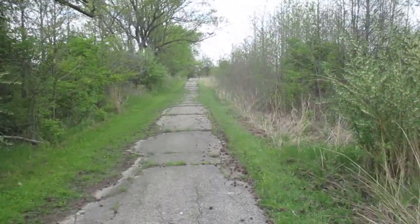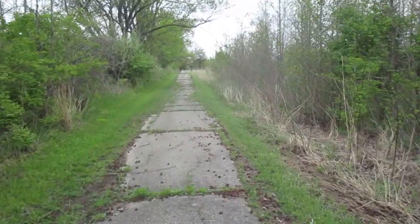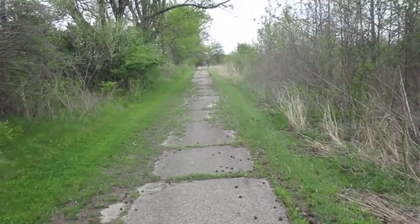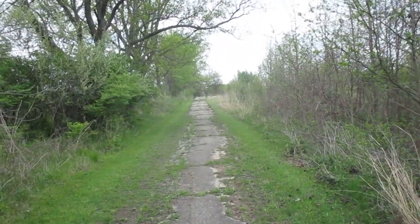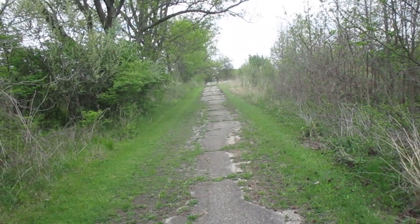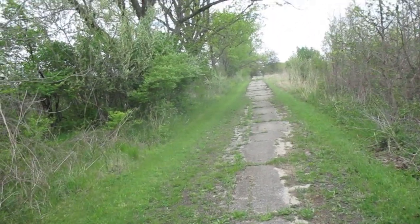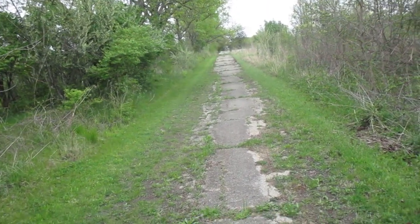I can hear gray tree frogs all around me. I don't know if the camera's picking it up. You hear him? Those are gray tree frogs.